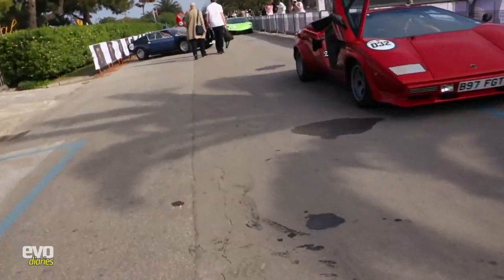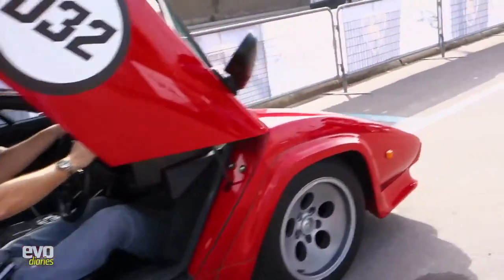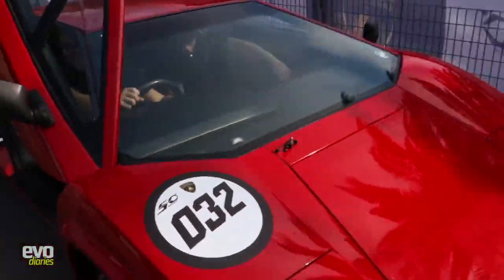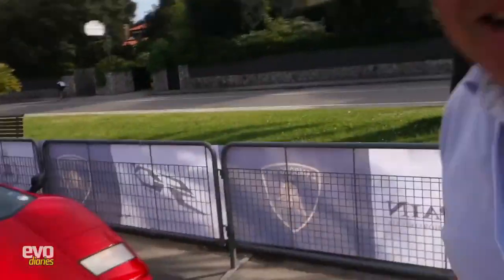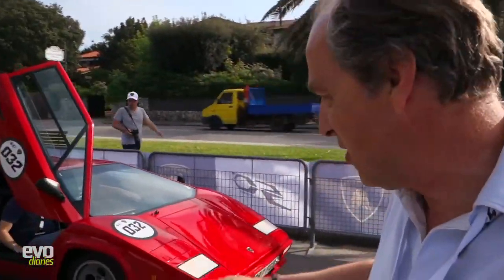Hi guys. Have you noticed our modification? What have you done? I think we've got a higher top speed now. Ah, yes, there we go. Yeah, they took the wiper off because at over 200 kilometers an hour, the wiper used to flap in the air. They all do on Countachs.